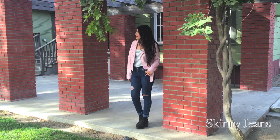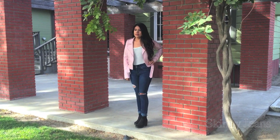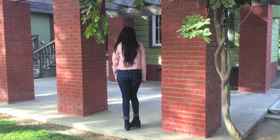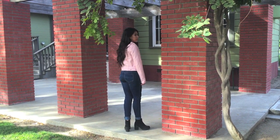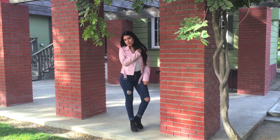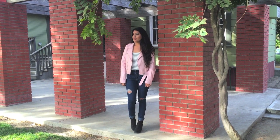This look is the skinny jean look. Obviously, skinny jeans you can do mostly anything with. I decided to dress it up a little bit, but still keep it like day casual. I decided to do a crop top with a leather jacket in the color pink and some cute little black booties.